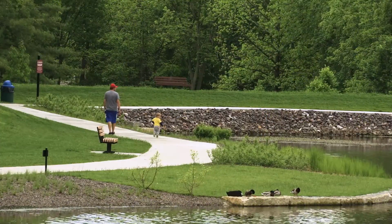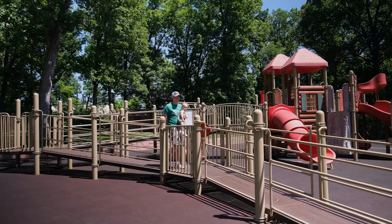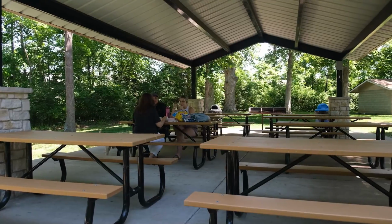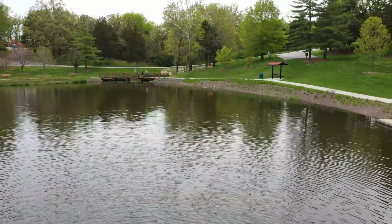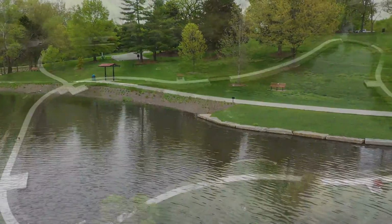If you are looking for a place for kids to play, this park has that too, with the playground, and there's also a rentable pavilion. Areas of the park can also be rented out for smaller outdoor weddings, which is a perfect setting for your special day.